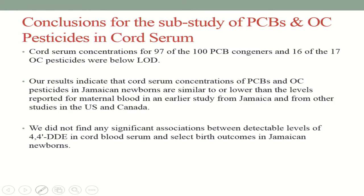So the conclusion for the sub-study of the PCB and OC pesticides in the cord serum is this: for 97 of the 100 PCB congeners, and 16 of the 17 OC pesticides, they were below LOD. As you can see, only a few of them were above LOD. So that's good news.